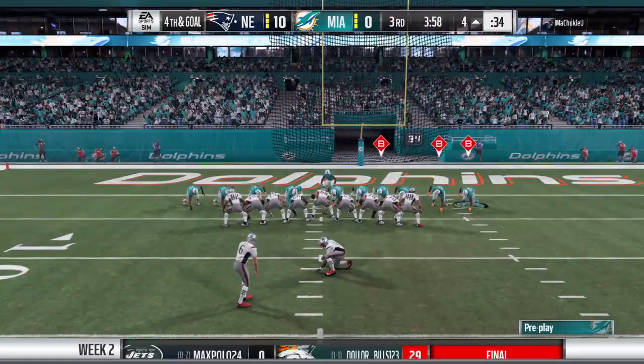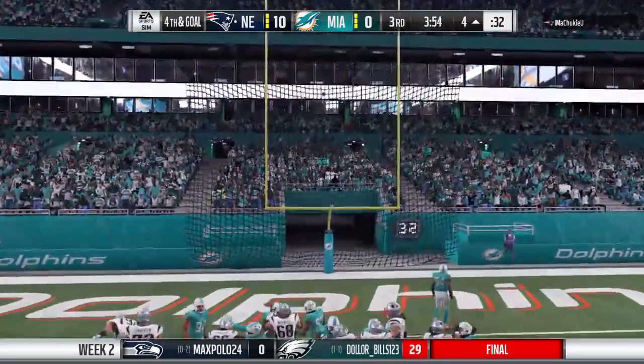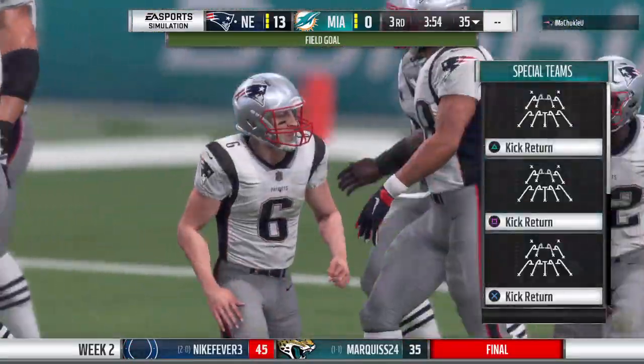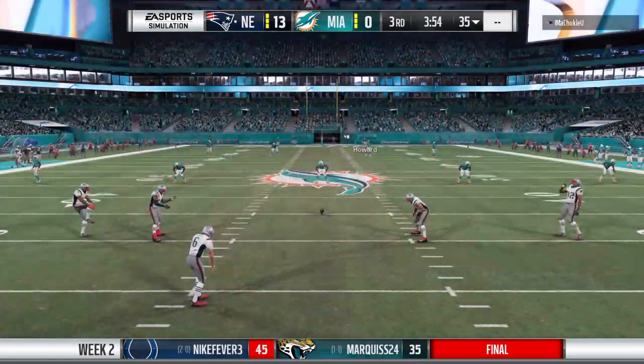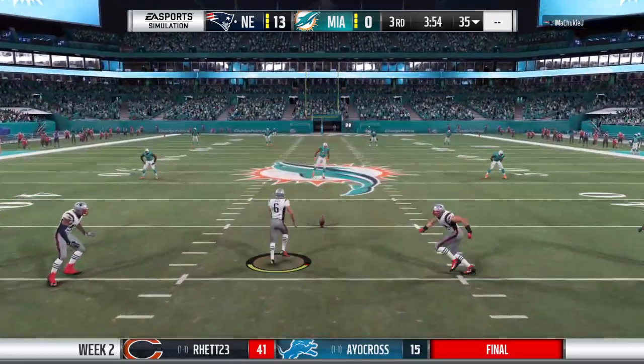I can't say that I was really in love with the play call there. A draw in that situation, I know it's a risk-reward call. If it works, he walks in. But otherwise, you're bringing up a really tough 4th down situation. So give them 3 there. A good drive gets them inside the 5, but they couldn't punch it in.